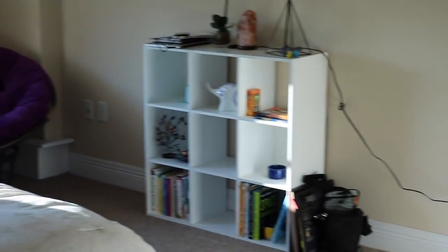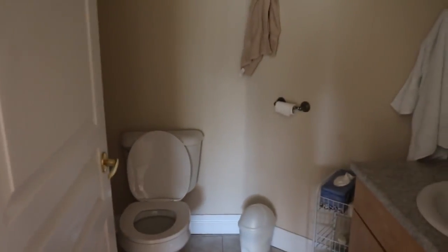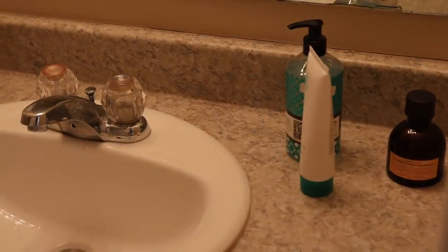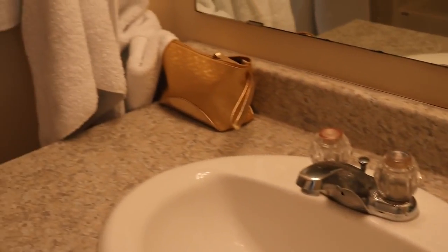Right now we are going into our room. So when you first walk in the door, this is what you see. We have just a bathroom in here. Just have some skincare and makeup products on the counter. And I really like the lights in here, they're really good.